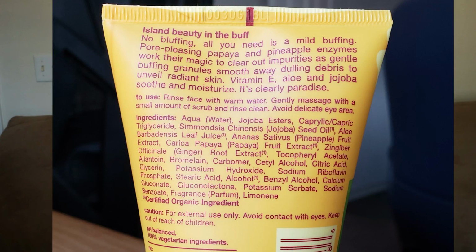So on the back, just bear with me. First paragraph, title. Island Beauty in the buff. No bluffing, all you need is a mild buffing. Pore-pleasing papaya and pineapple enzymes work their magic to clear out impurities as gentle buffing granules smooth away dulling debris to unveil radiant skin. Vitamin E, aloe, and jojoba soothe and moisturize.